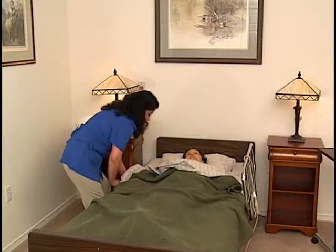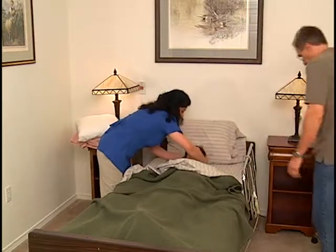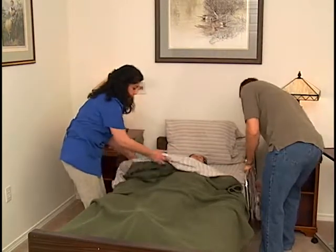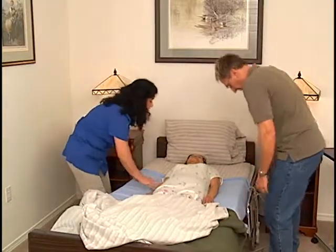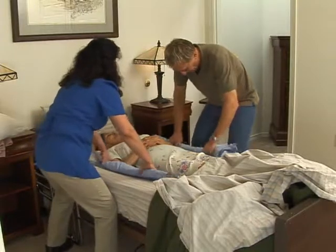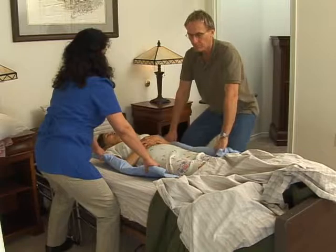You will need 2 people when using a draw sheet to move someone to the head of the bed. Stand facing each other at opposite sides of the bed near the center of the draw sheet. Your feet should be shoulder-width apart with your body turned slightly toward the head of the bed. Untuck the draw sheet from both sides of the mattress and roll the draw sheet close to the person's body.